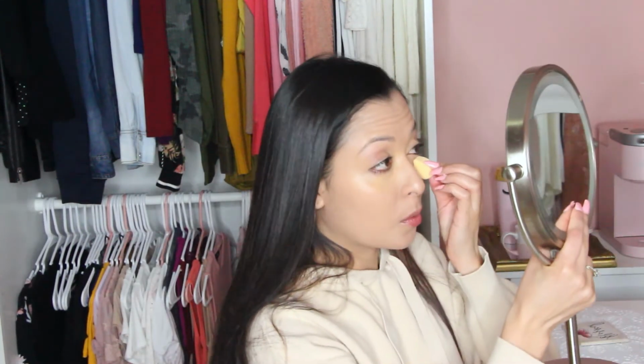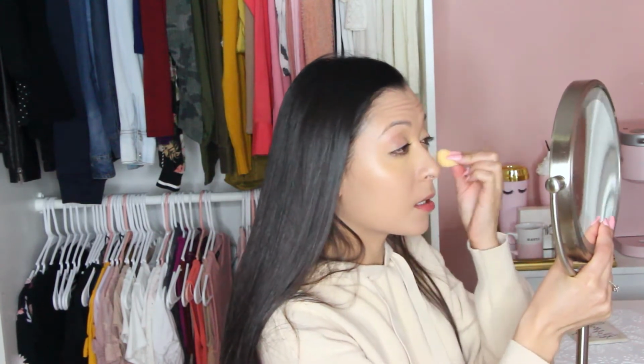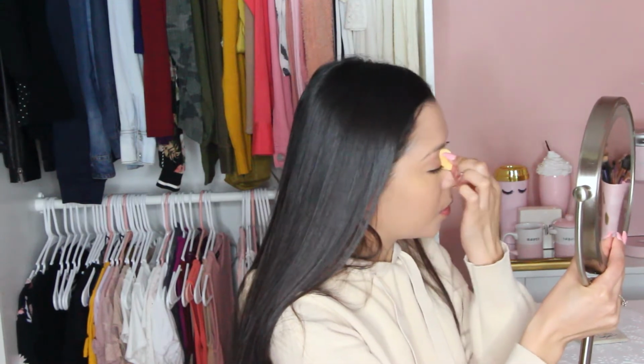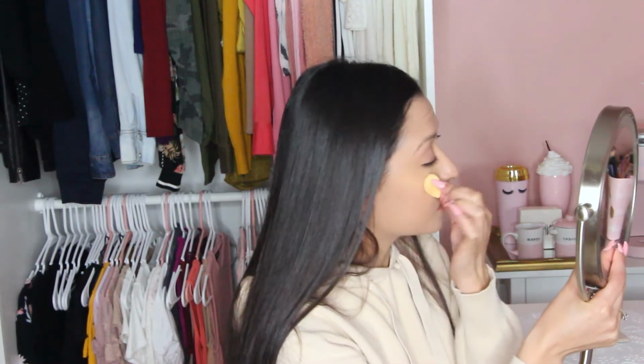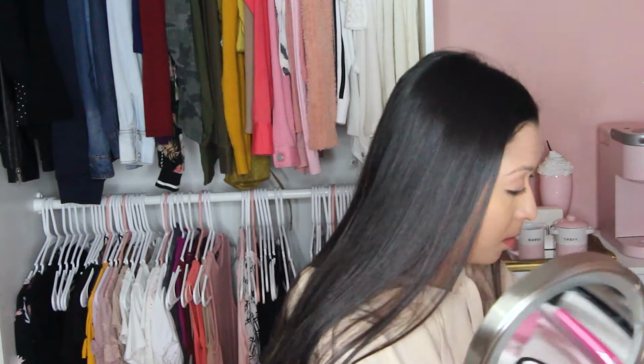And I'm just going to pat it in and see how that works. Yeah guys, I am not liking this concealer with this foundation, but with the L'Oreal Infallible, which is what I've been using for the past couple of months, it's like a match made in heaven. But this one here, it's like you're set up on a bad date.